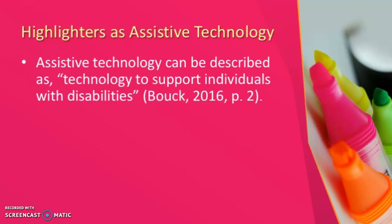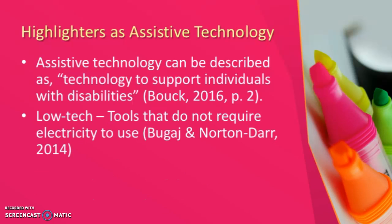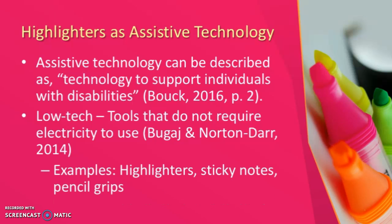Highlighters as assistive technology. Assistive technology can be described as technology to support individuals with disabilities. Assistive technology is often thought of as high-tech options, such as computers or tablets. However, a highlighter can be used in a variety of ways to support students with disabilities as well. Highlighters are classified as a form of low-tech assistive technology, which are tools that do not require electricity to use.